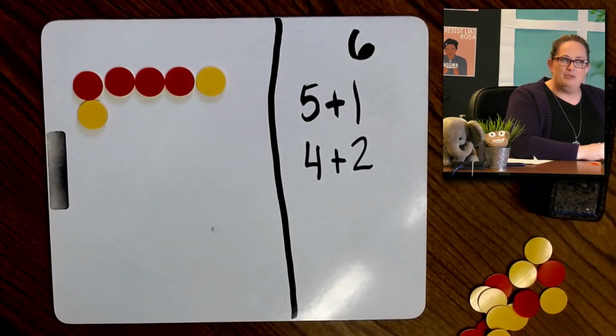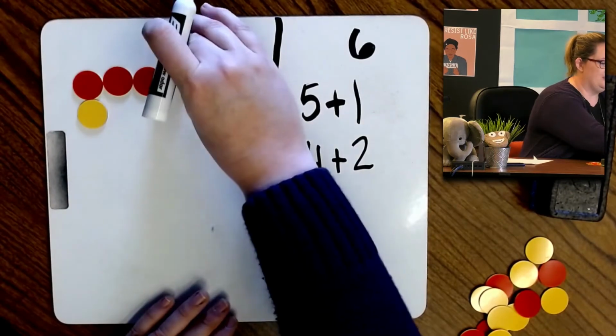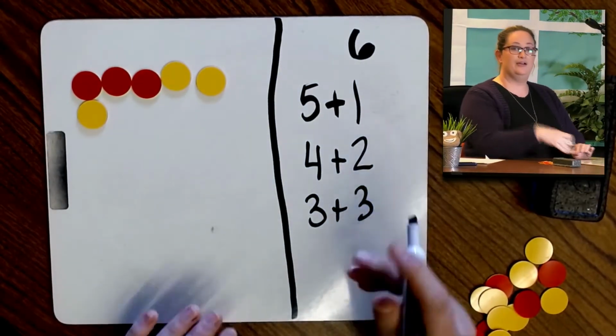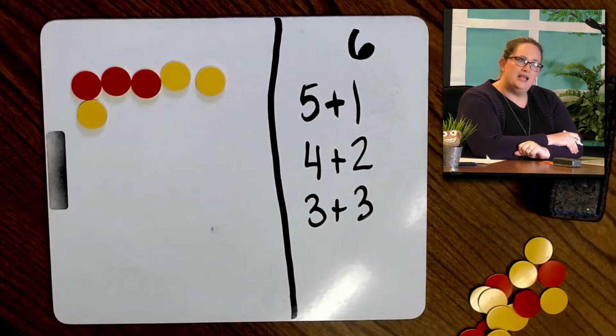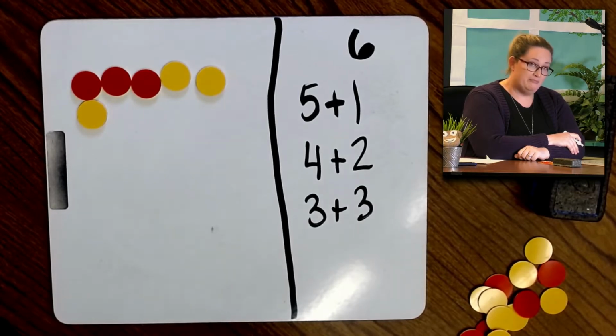Let's flip another one. What do you think is going to happen? How many reds do you think we're going to have? What do you think, Pebble? You think 3? Oh, look at that. 3 and 3. 3 and 3 make 6. Now, that's interesting. When we were doing making 10, we noticed it went 9, 8, 7, 6, 5, 4, 3, 2, 1. This goes 5, 4, 3.